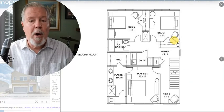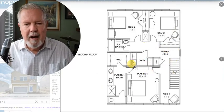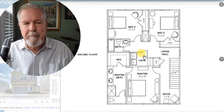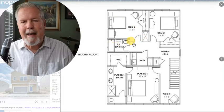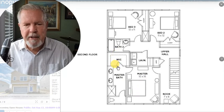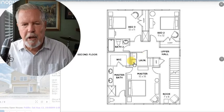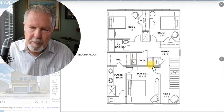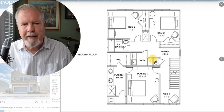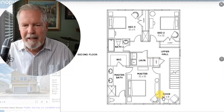Now you go up, and here's that stairway coming up, and you've got a primary suite here and 3 bedrooms up, with this bath being shared by these bedrooms and this bath, walk-in closet, being for the primary suite. And then there's a laundry room right there and a little bit of a linen closet right there. So, man, it's just maximized space. And a little nook here at the top.